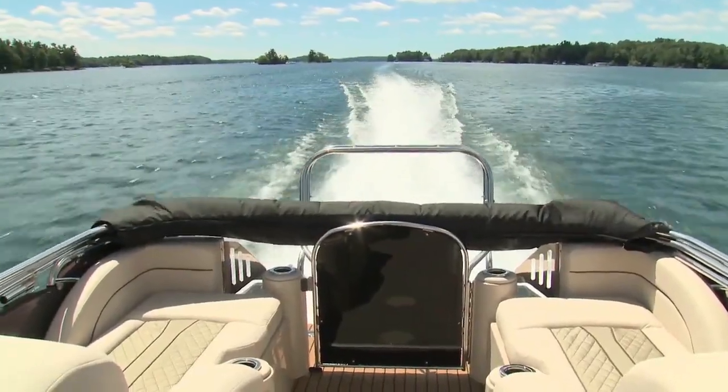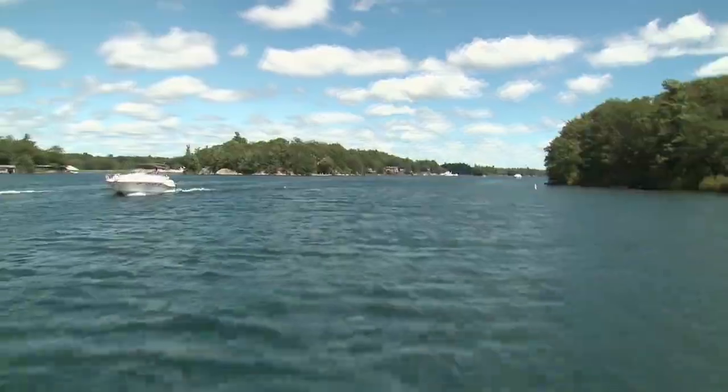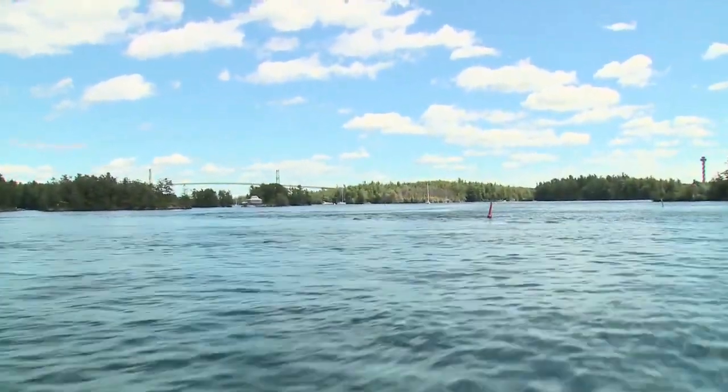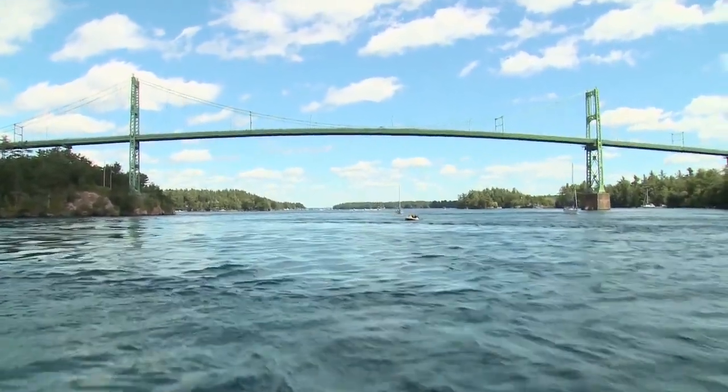Once in Gananoque, we ducked inside some of the islands to get a closer look at this beautiful waterway. This route brought us back to the main shipping channel, just before one of the major landmarks of the area, the Thousand Islands Bridge. We'll leave you here for now and check back in with the poker run later in the show.